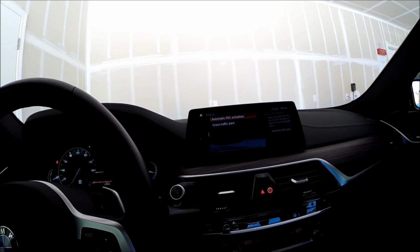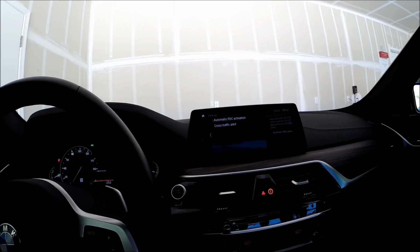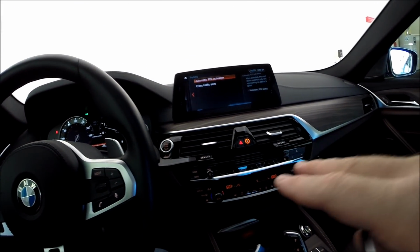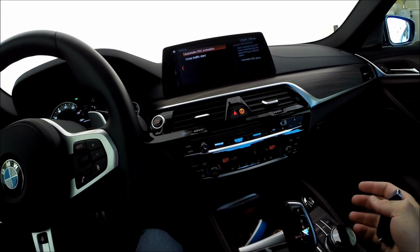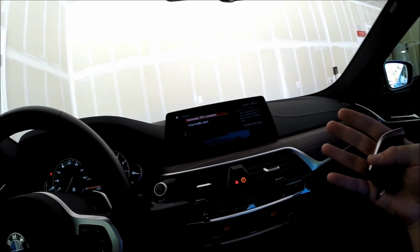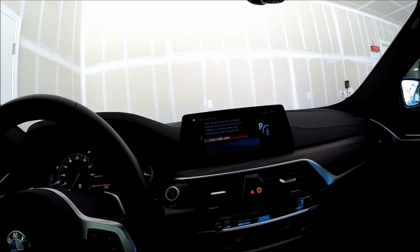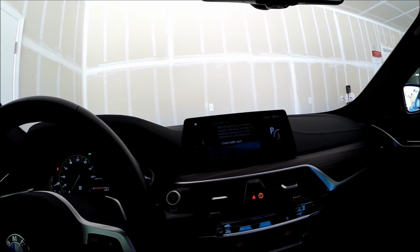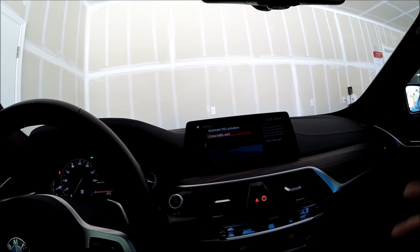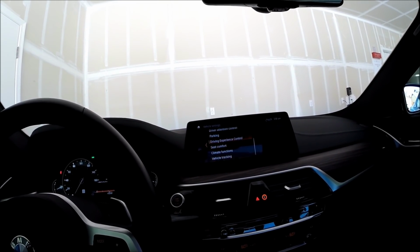And then here, cross traffic alert, automatic PDC activation. It activates automatically when you put it in reverse, and when you're navigating slowly through something, it comes on automatically. I think it's constantly working, and when it sees you're close to something, it activates automatically and starts beeping. So that's pretty cool. Cross traffic alert as well. There's no camera, but it will beep, and it has a separate beep from the normal parking beep. But it actually works. It's not bad.